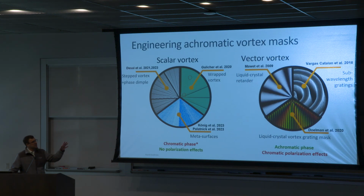So I won't go into the details here. There are 2 different families of vortex coronagraphs, scalar and vector. They use very different technologies for fabrication, from metasurfaces to traditional stepped vortex profiles to liquid crystal retarders, sub-wavelength gratings, and liquid crystal vortex grating masks as well.